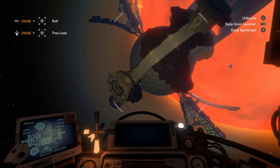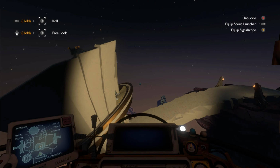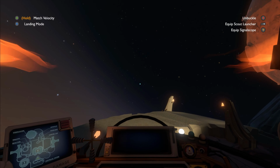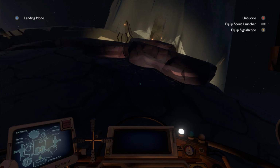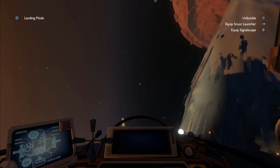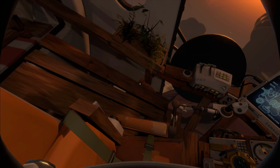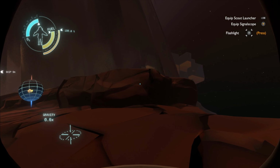So, this, for example. Yeah, we can check this one out. Should I park here? I don't think I should park in the middle of the spout. More like this. This is better. Now, it's not my best parking job, but it's not my worst parking job.